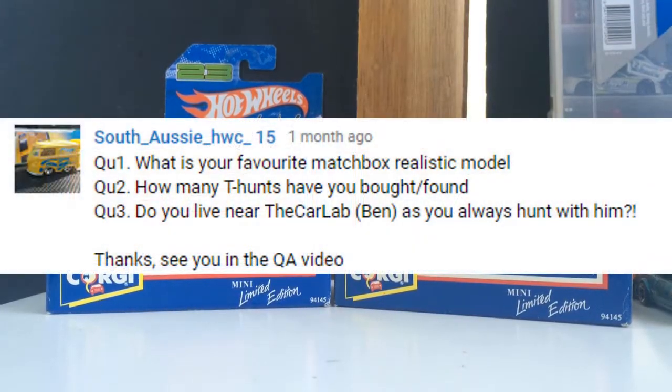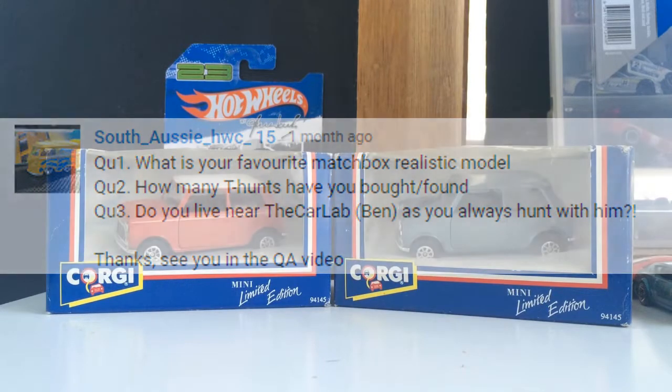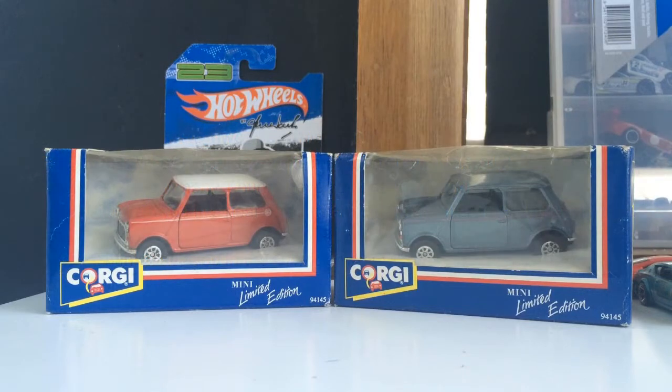Alright, the next question is, do you live near the car lab Ben, as you always hunt with him? The simple answer is, yes, he is a few streets away from me. That's really the only way to answer the question, so we'll move on to the next person.